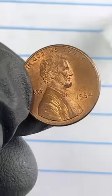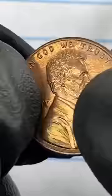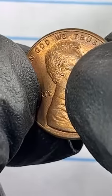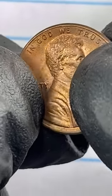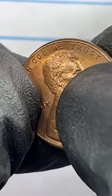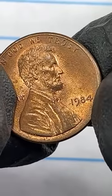All right, everyone, for an 84, check for a doubled earlobe. A doubled earlobe on an 84 is a lot of money. I mean, they're like 100, 200 bucks. Check for a doubled earlobe. This one does not have it, but I'll check your 84s for that.